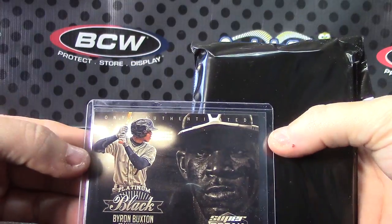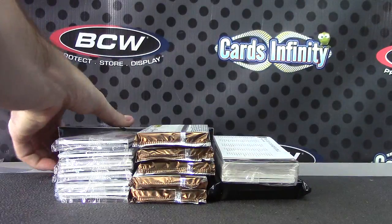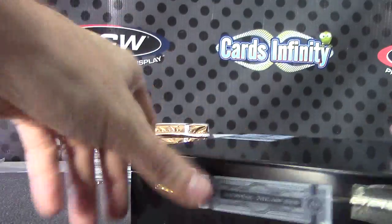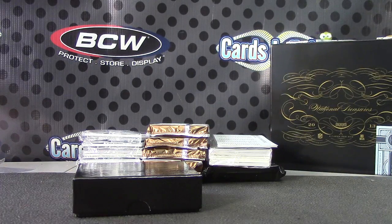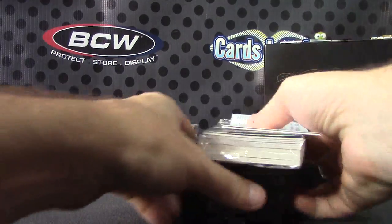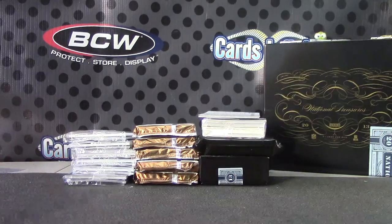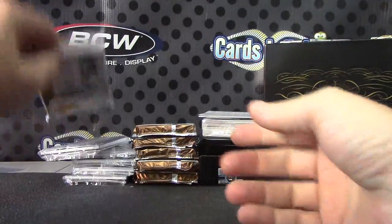Let's see, we have Byron Buxton. We're going to get that one out of the way. There we go. And National Treasures number 3. There we go. To recap, Byron Buxton autograph.